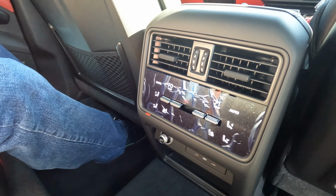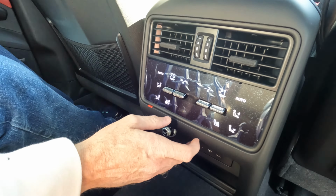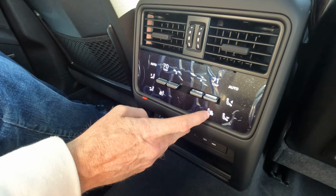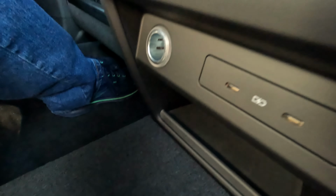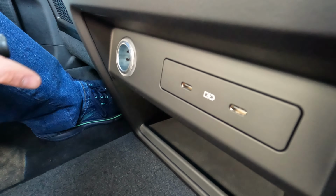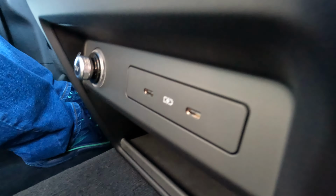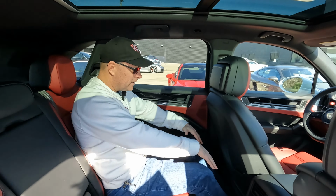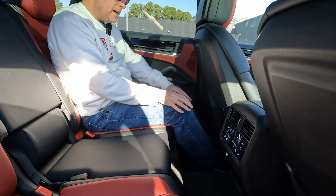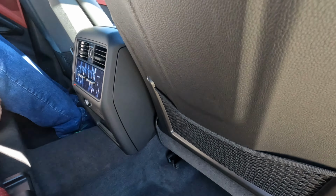And we do have 4 zones of climate control, 2 in the front and these 2 in the rear. There are also heated seats back here for your rear seat passengers. We have connectivity in the way of a 12-volt power outlet and obviously some USB connection as well. There's a lot of space back here. I'm very comfortable not only with my head space, but with my leg room. Plenty of space there. You do have a little bit of storage on the back of the seats that's going to help out.